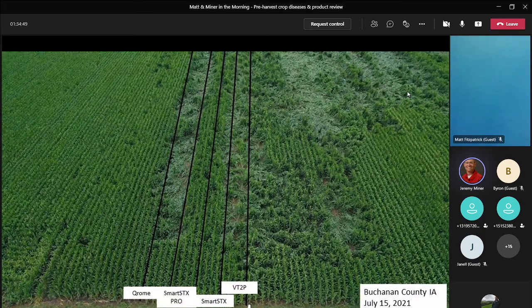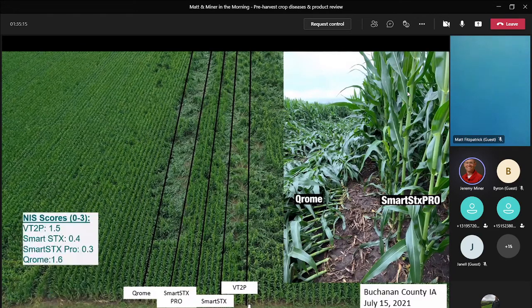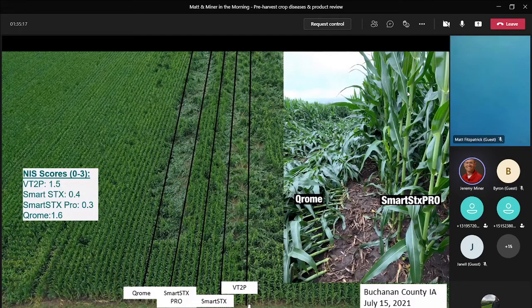So we put all of the rootworm traits out there, ours versus competitors as well, and some wind came through. And you can see SmartStax Pro and even SmartStax itself holding together much better than our competitors' traits out there. So this is just a close-up view of our competitor's trait, Chrome, versus our SmartStax Pro. Much happier to be the person with SmartStax Pro on the right versus Chrome on the left. And then it comes down to scoring these roots, right? So node injury scores range from 0 to 3, and you can see the scores there. Obviously, the lower the number, the better the score is.